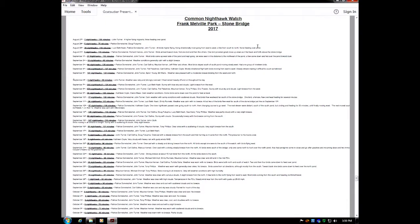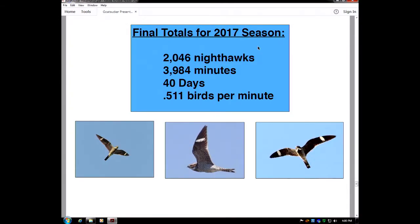What we did is put down a date, the number of Nighthawks, the minutes recorded, and the individuals that participated, as well as a brief anecdote. Here it says one lone Nighthawk passed over going south to north, then changing course to go west. And then we tried to talk a little bit about the weather. So again, we've documented this, and then that's the final tally.